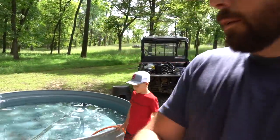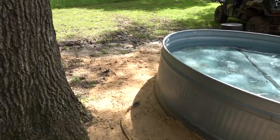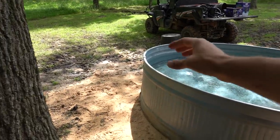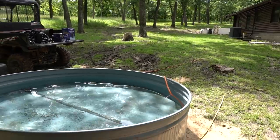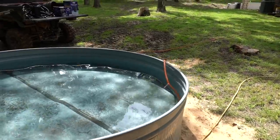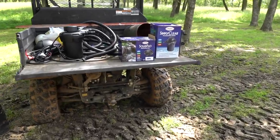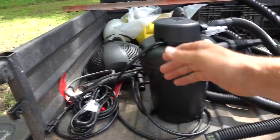So I think what we're going to do is install everything back here on the back side, and the pump will go on the inside, but we'll have the filter and everything back here just to keep it prettier from the front side. It's a really simple, basic install. There's not much to it. We've got the pump and the filter and some hose to hook it together.